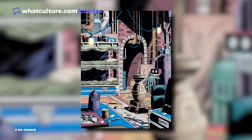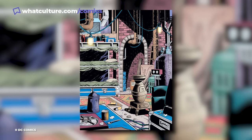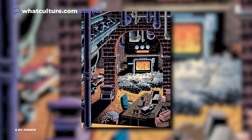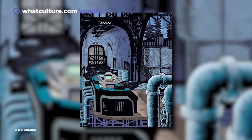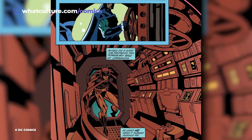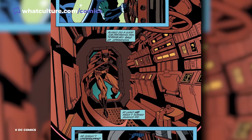Batcave South is the boiler room of a derelict shipping yard across from Paris Island, while the northwest Batcave exists in a sub-basement of Arkham Asylum. The Batcave East is an abandoned offshore oil refinery, and there is a Batcave submarine docked in Gotham Harbor that Batman once used when Bruce Wayne was a fugitive from justice.